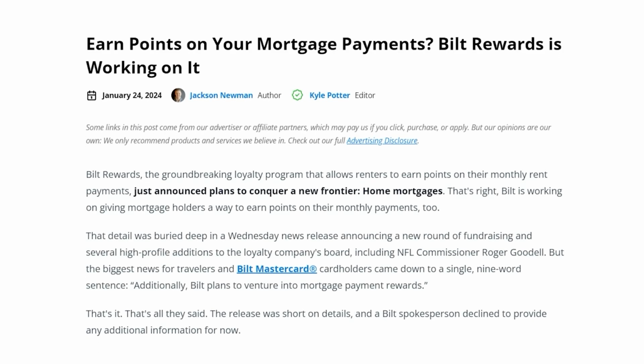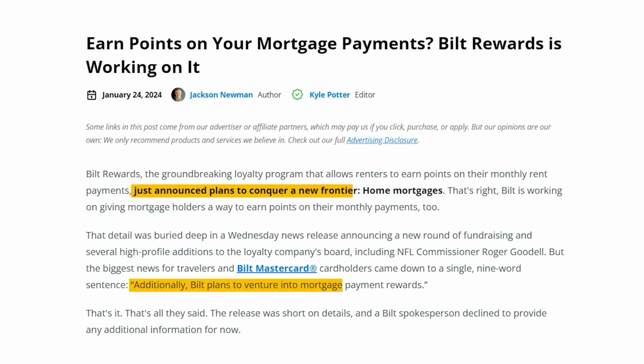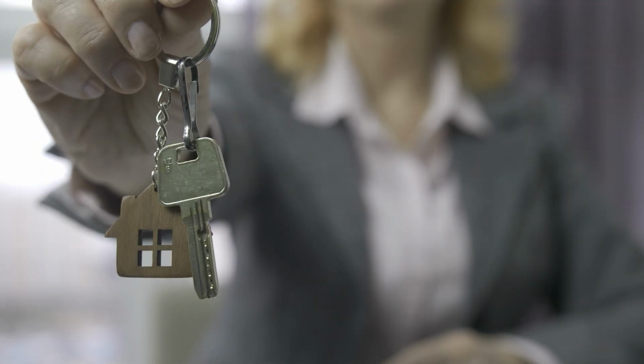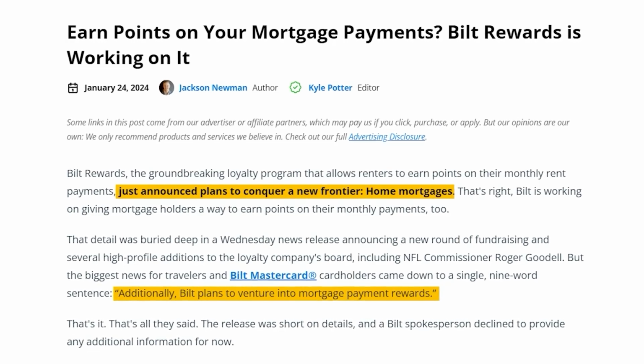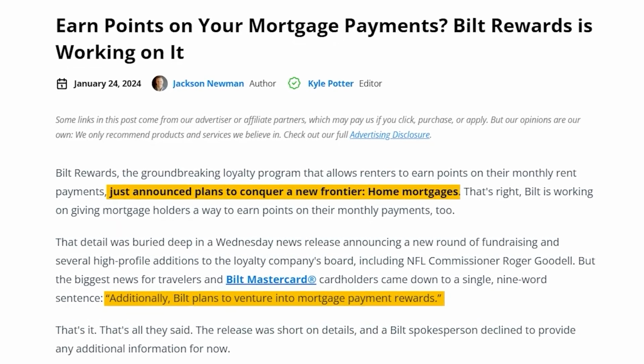The last thing I want to say is that in 2025, BILT may be getting into the mortgage payment business, meaning that for someone like me, who just bought a house and potentially has 20 years left of monthly mortgage payments or more, I could potentially earn credit card rewards points if BILT's able to slide in and make that a part of their package.